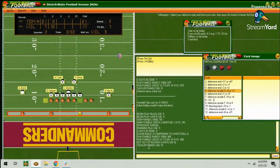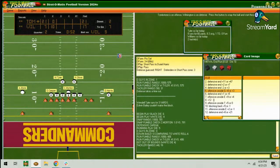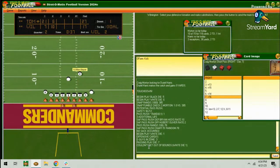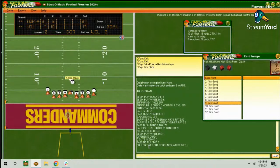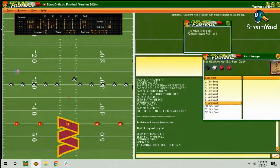Tyler's fumble is quite a bit higher than Hubert Oliver's. It's going to be short to Duriel Harris. Major blitz, touchdown. There's +16 again. So Craig Morton, 10 of 15, 118, 2 touchdowns and a pick. The pick came early, and 28 points on the board for Tombstone.